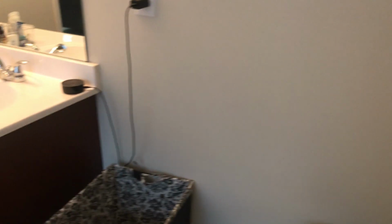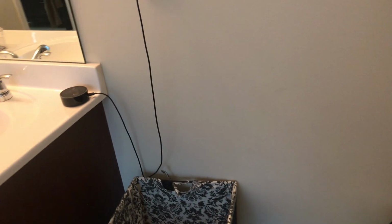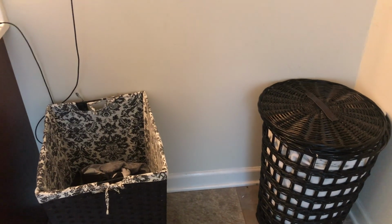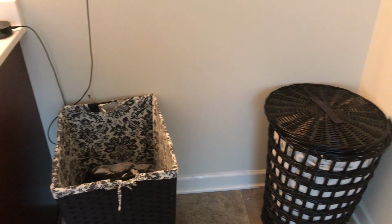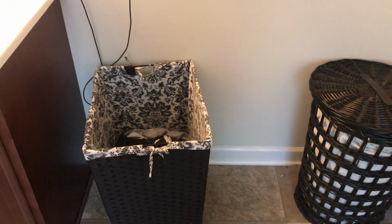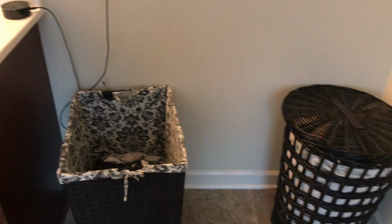That way I can have this space, because my vanity is going to have to go somewhere when the child comes. So I figured I can just put my desk in here if need be. I don't know. I'm still trying to figure everything out, but I went ahead and just cleared this space out for now.